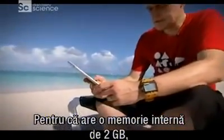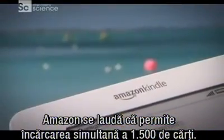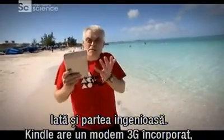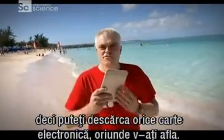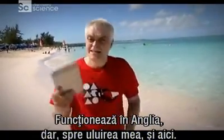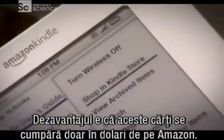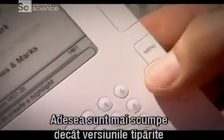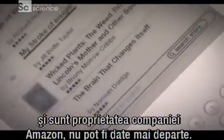And with 2 gigabytes of internal memory, Amazon claim that you can carry up to 1,500 books around with you. But here's the clever bit. The Kindle comes with a built-in 3G modem, so you can download e-books on the move. It works in the UK and, amazingly, here. But annoyingly, these books can only be bought in dollars from Amazon.com. They often cost more than their paperback counterparts and come exclusively in Amazon's proprietary format, preventing you from sharing them.